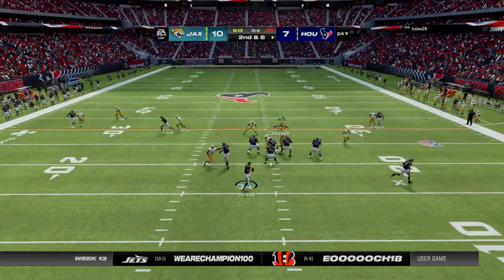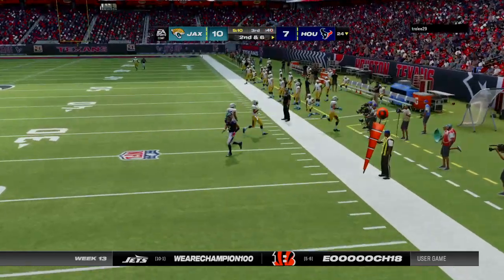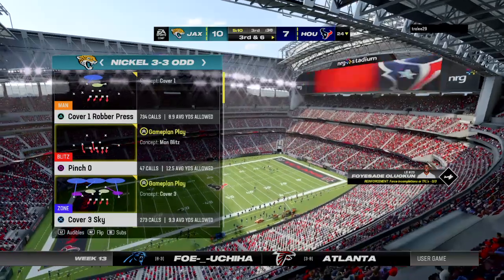Back to throw. Here's Stroud. Escaping the pressure right, and seeing nowhere to throw, he chucks this one away from harm. Incomplete. Now it's 3rd down.